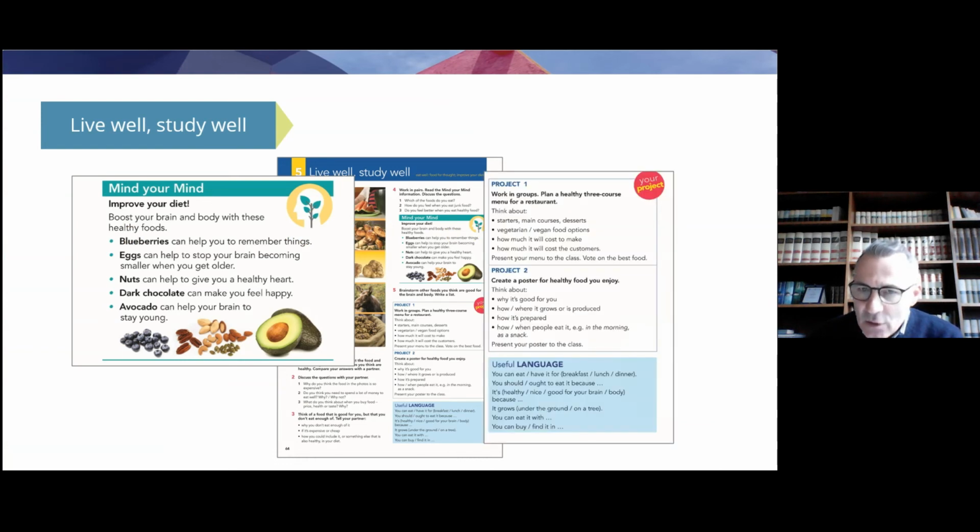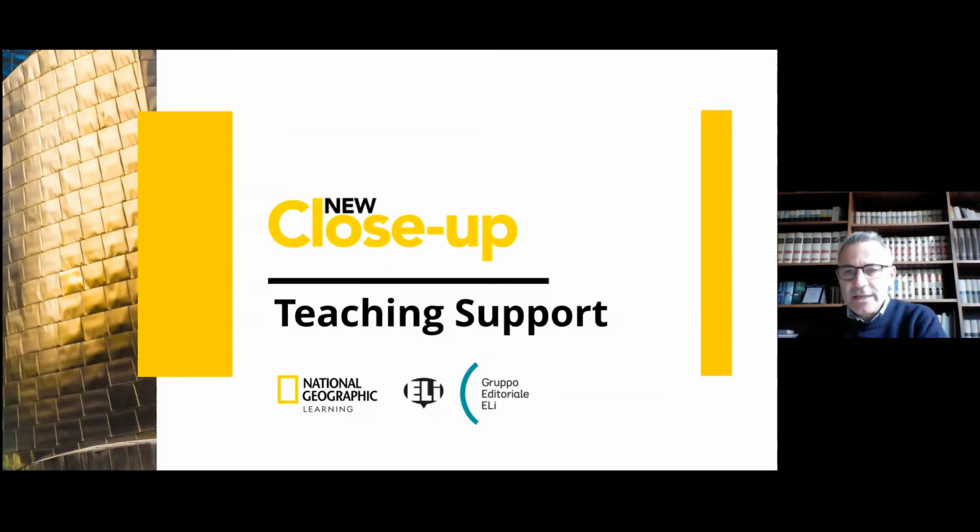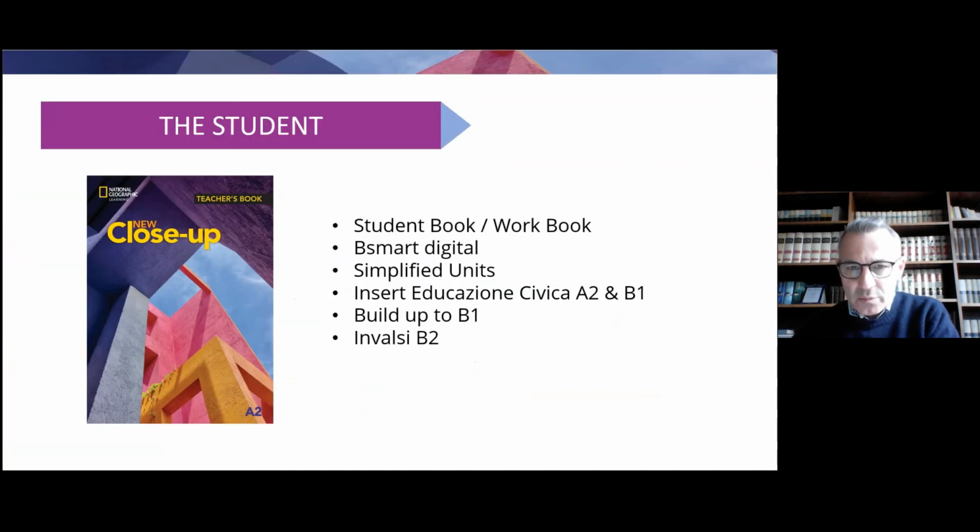So that's the course book. Just what we've got for teachers, and this is probably one of the most important parts of the course. So first of all, the student has the student book, the workbook, everything is on Be Smart. We will provide simplified units for the students. There's an insert, educazione civica, at the A2 and B1 levels. There's a build up to the A1, there's Invalsi at B2, so lots of stuff there for the students.